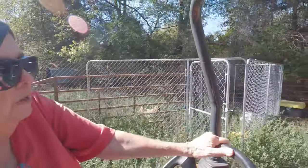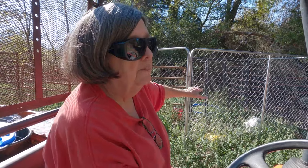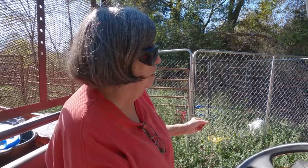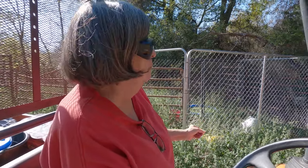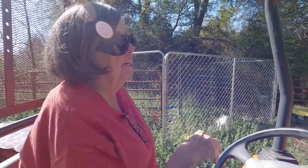Good girl! When I have the luxury of extra panels, I'd like to make what I call a trap. That way, if I have a dog that's a problem and I go in to take care of them, I don't have to worry about them becoming a free dog.